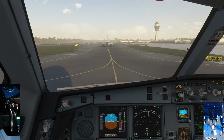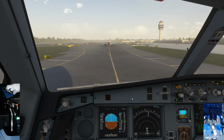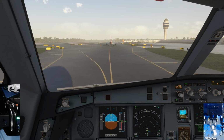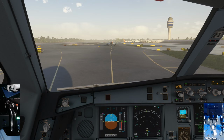Now, some airplanes that, like the Fenix, when they do their black magic in 2020, there's really not that much of a difference. But other airplanes that rely more on the base sim, you can 100% tell immediately that 24 is superior.